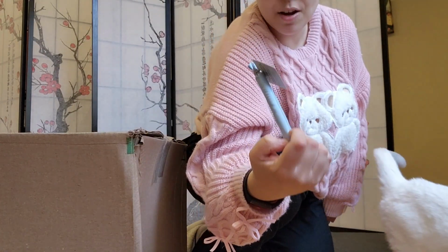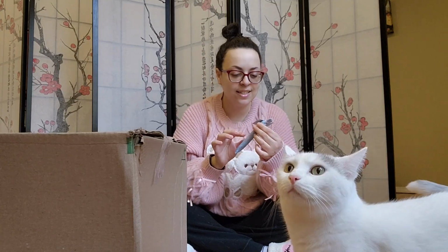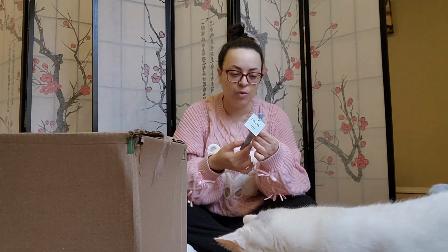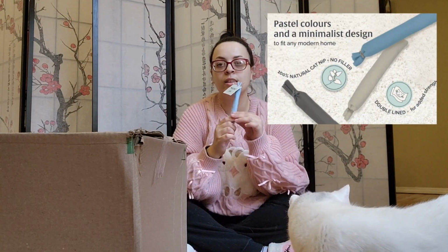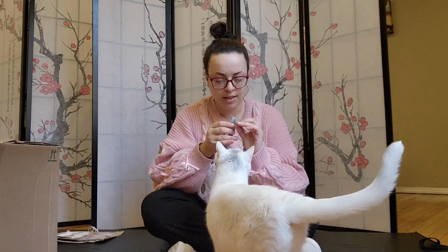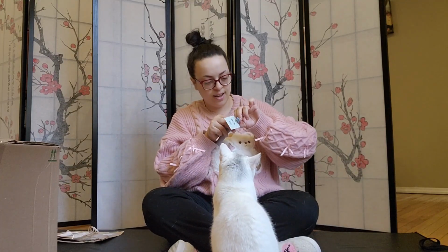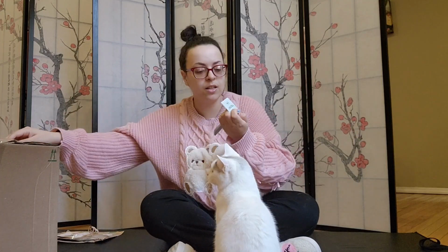It definitely smells very, very strong. I think my cat's about to lose her mind. I did see that they had this in a variety of colors, and it's filled with 100% catnip and no fillers. And the other colors were also really, really cute. So let's go ahead and see what she thinks. But maybe I should remove the rest of this. So let's go ahead and get rid of that packaging.